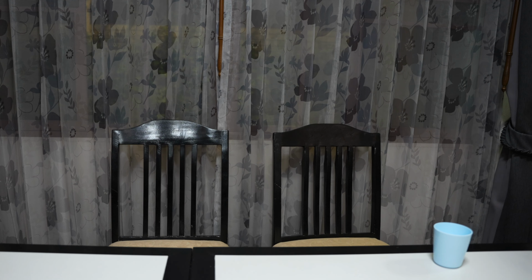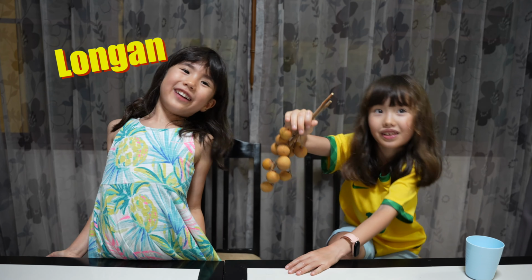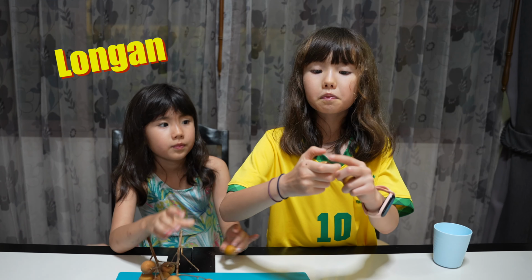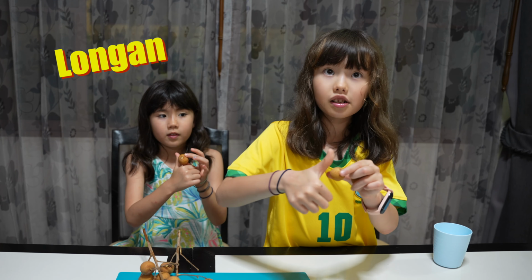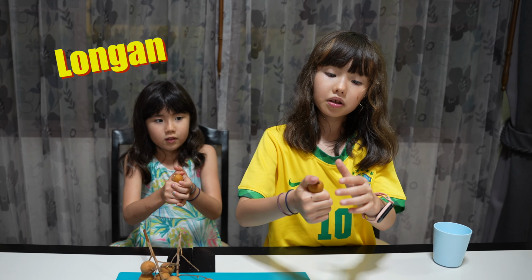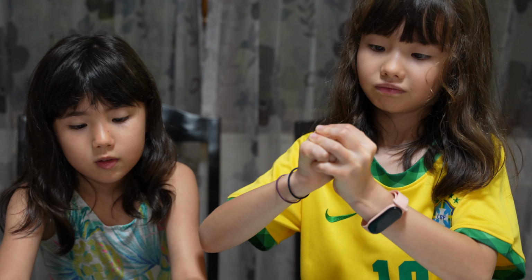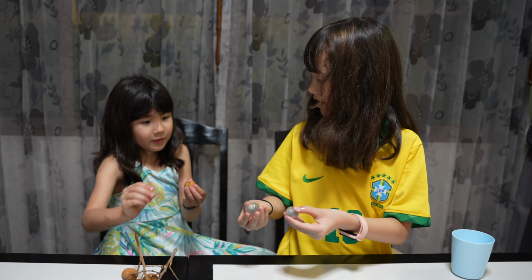I'm gonna wash my hands. Wait for us. Let's eat longan. I can't wait to eat the longan. You put your thumb, it doesn't matter what hand, but you have to do this and put your other thumb and crack it open. Let's taste.